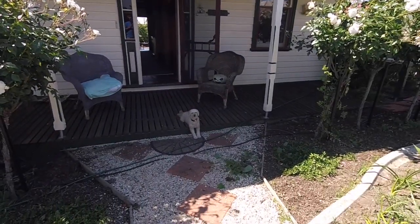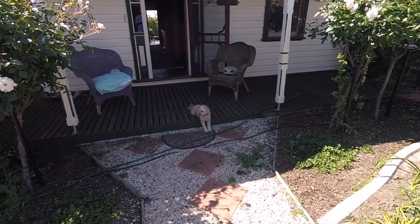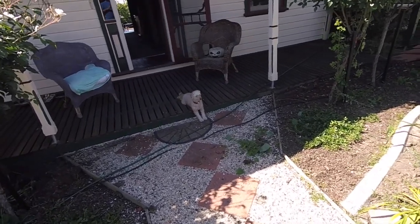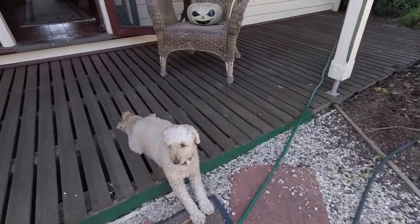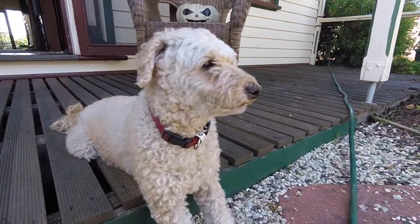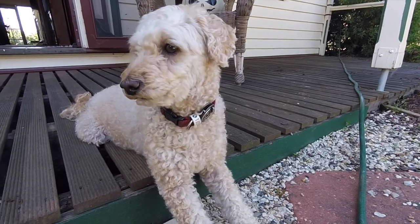Sprocket, that's a very interesting way of sitting on the veranda. Are you comfortable there? Are you having a good birthday? Yes.